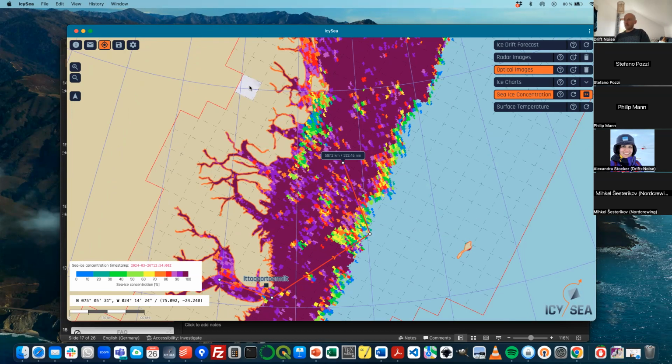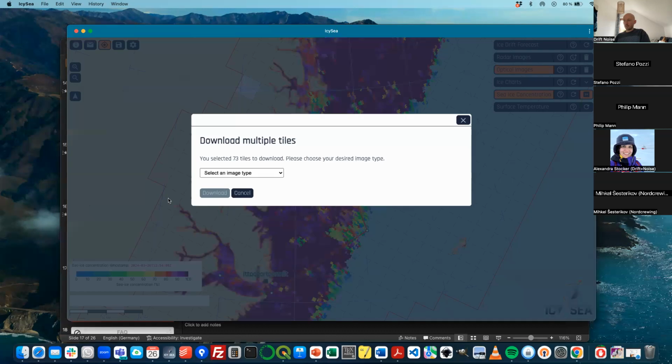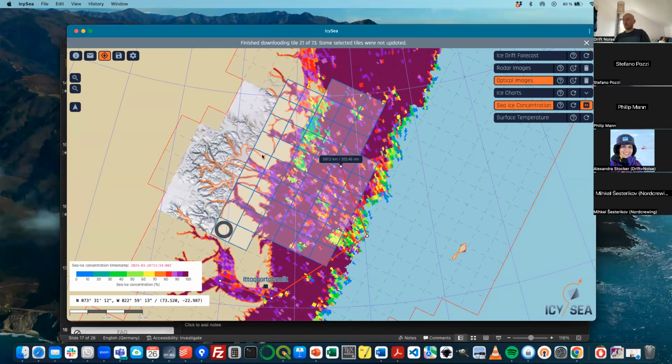And now with the advent of Starlink and better internet connections on the ship, we also have the option to right click here, get multiple images, and draw a polygon, for example for this area. Double click, and then I can select optical image, it tells me how much data I'm going to use, and then I can download, and it will download this entire bioregion automatically.